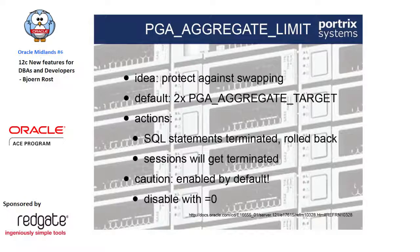And if that doesn't even help, it'll just kill and disconnect sessions until it's under this limit again, which I think is something that can really, really be painful. And it can be painful to diagnose as well. I haven't encountered this yet, but I'm saying this is something that will probably come back and haunt me someday. Or you. Hopefully you. Better you than me.